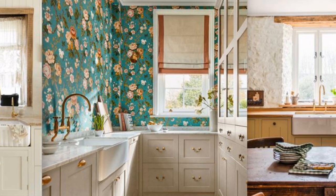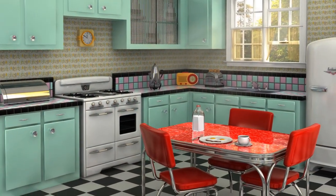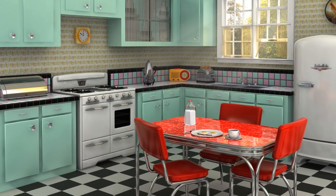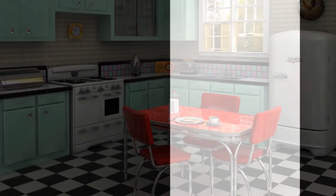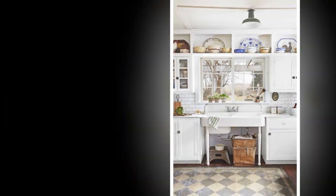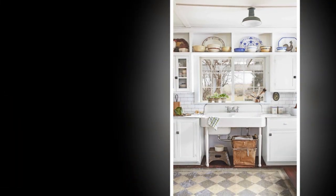Bold patterns on kitchen floors were a staple of mid-century design. Whether it's black and white checkerboard tiles, geometric shapes, or floral motifs, these eye-catching patterns add both flair and a retro vibe. Pairing them with simpler cabinetry and appliances lets the floor take center stage, creating a dynamic design.